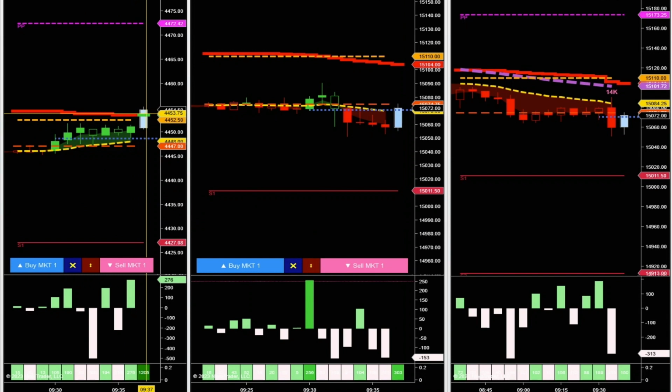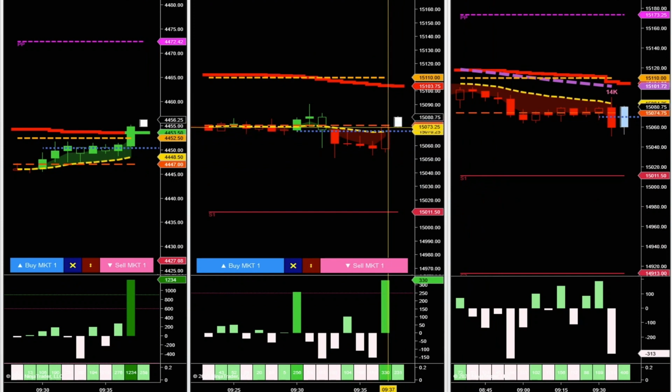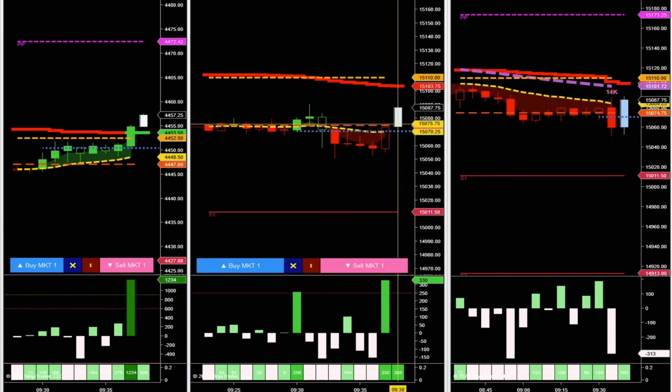So the ES is breaking VWAP, got some pretty good delta coming in. We had a little bit of close above the moving average crossover. Now we're breaking through it. Looks like we're on our way to test VWAP. Got a lot of delta coming in on the ES and the NQ.